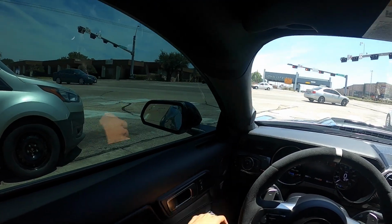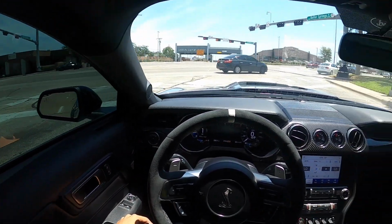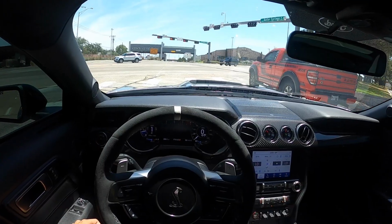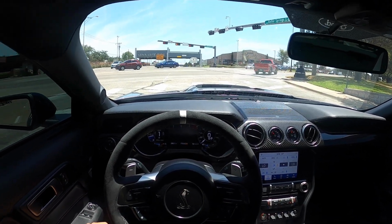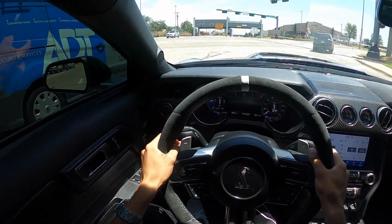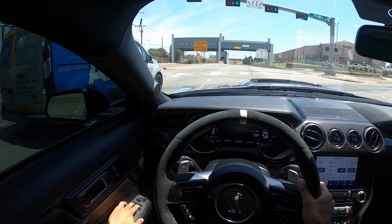Oh, that's Brad. This is Brad's car, so. Oh, interesting. Bye, Brad. We should have blasted by him in the tunnel. That would have been a funny reaction. I'm kidding, that would not have been a funny reaction at all. All right, green means go. This ADT Security Services car is trying to race us.